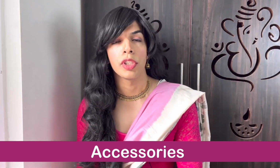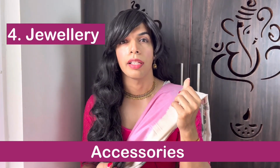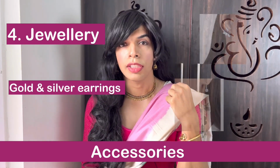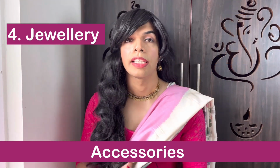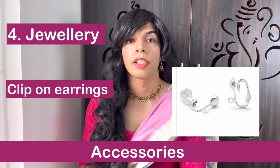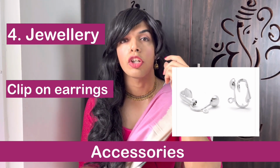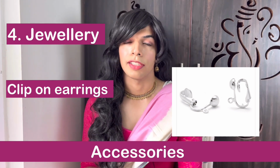When it comes to jewelry, have a few pairs of gold and silver plated earrings. You can go for small ones or long ones. If you're someone whose ears are not pierced, then you can go for clip-on earrings. Yes, clip-on earrings are those earrings which will help you to wear any other formal earring on top of it, and you don't even have to pierce your ears.